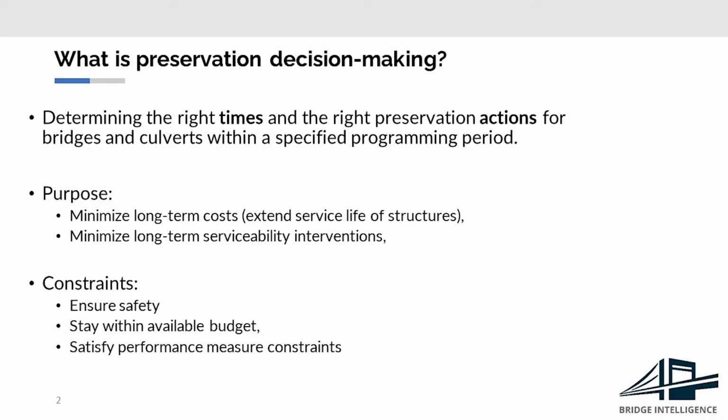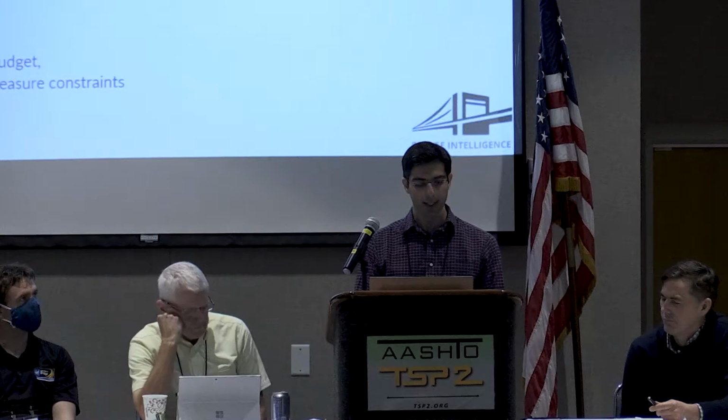During this process, we have multiple constraints, especially if we are looking at large-scale frameworks. Those are first ensuring safety, and staying within our available budget. We don't have all the money to do all the preservation actions that we need, and also we need to satisfy performance measure constraints that we are usually facing. They are either federal performance measures, like the 10% penalty for the bridges that we submit to FHWA, or they are state performance measures that are set by our legislators, and we need to satisfy them.